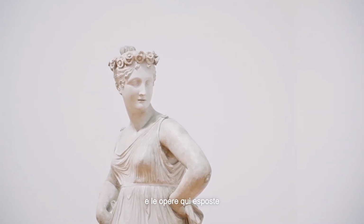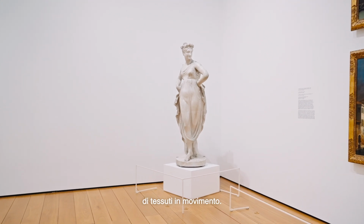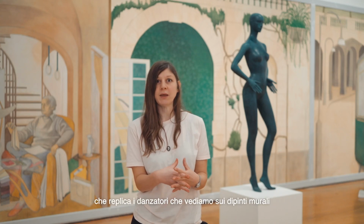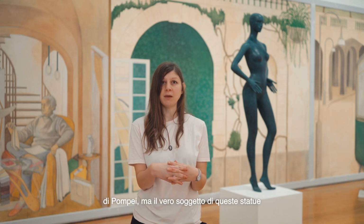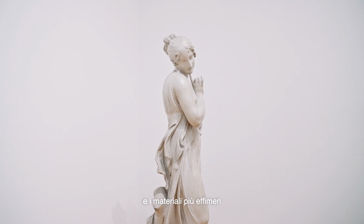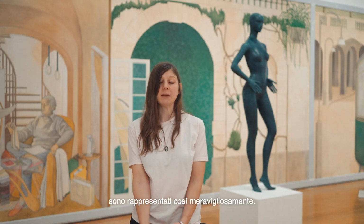And with his work, the works on show here, they're really about expressing basically fabric in motion. Nominally they have a kind of subject which is a dancer, replicating the dancers that were seen as wall paintings in Pompeii. But the real subject of these statues is the virtuosity of showing a body in motion and the way that fabric and more ephemeral material like flowers or hair, how that can be depicted, and that's what is done so beautifully.